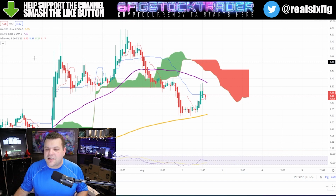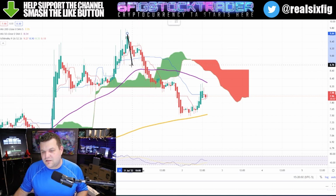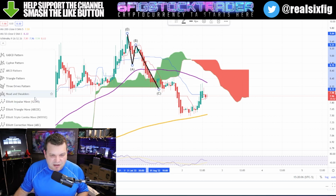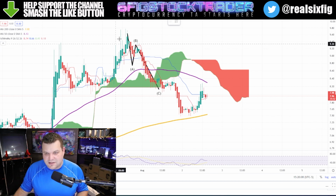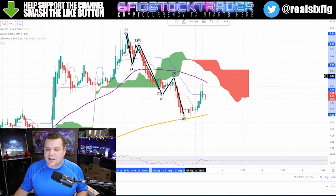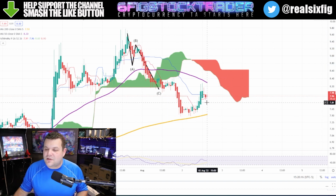I mean, you can kind of see this little corrective wave that I was just talking about here. So we got the ABC. Where is the DE? Did they take it out of TradingView? So we got the ABC, unless I'm just missing it. My eyes are kind of off today. There it is. So we got the A, B, C, D, E corrective wave that hit price action, just got a little bit too far away from this cloud.